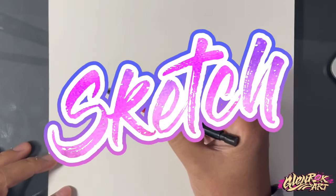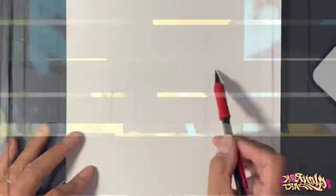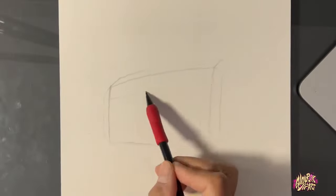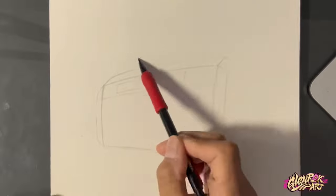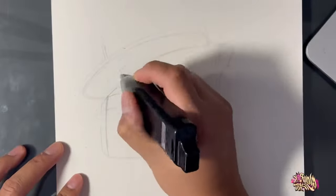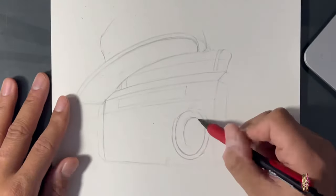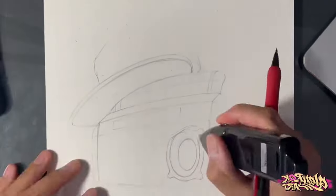Alright guys, so let's get this video rolling. So first we're going to start off with the sketch. So I've always loved animating inanimate objects, you know, turning them into living creations. So I'm starting out with the body of the boombox. Going to give it a baseball cap to give it some character. And of course it's only fitting that I use the speakers or the woofers as the eyes.